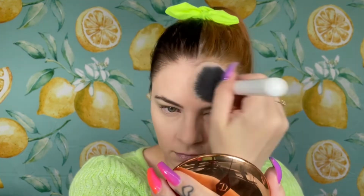I did also notice, you guys, that the Jouer one on the damp beauty blender picked up way easier and applied way more than the Charlotte Tilbury one did. So just note that. Now we'll just go in and quickly powder the rest of my face. Oh, and I forgot to say as well, the concealer I used again today was the Charlotte Tilbury Magic Away concealer. So same as last video too, just so that we're doing even comparisons.